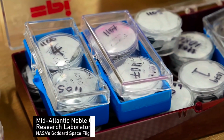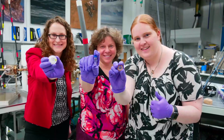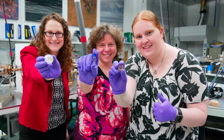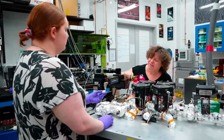I work in the Mid-Atlantic Noble Gas Research Lab, or MNGRL. You know, we're called Moon Girl Lab because we work with lunar samples, but it's actually a fun name because we're predominantly female scientists that work in there. We are looking at basically the history of lunar samples, and being in this lab, we're basically rock detectives.